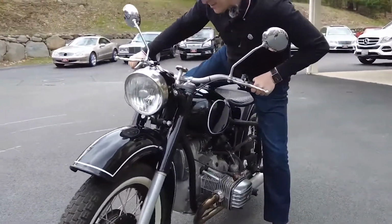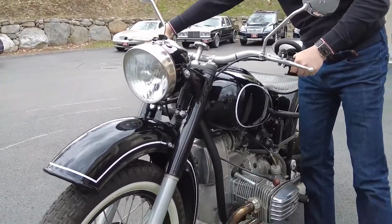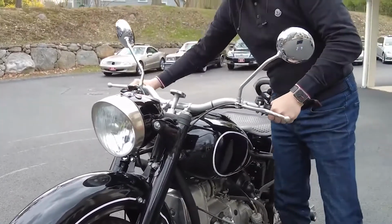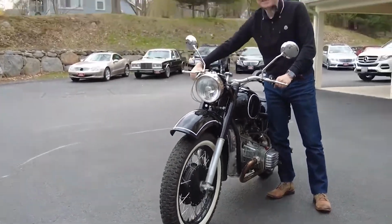So we do have the clutch. We are neutral. We're going to try to give it a start with a kickstart, because we don't have an electric start on this one. Let's see. And as any Russian motor vehicle, it starts right up.